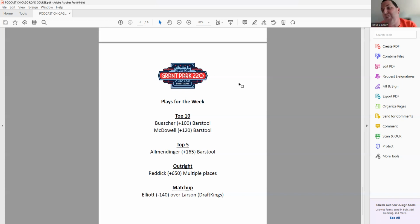Chase Elliott, look at his average starting position on road courses. It's 6th. He's going to qualify super well. So this number is not going to go up. Excuse me, it's going to go down. So I would recommend grabbing it now.